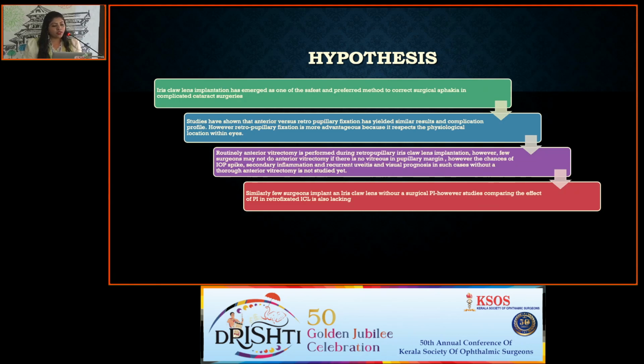The hypothesis is that iris claw lens implantation has emerged as one of the safest and preferred methods to correct surgical aphakia in complicated cataract surgery patients, and studies have shown that anterior versus retropupillary fixation yielded similar results and complication profile. However, retropupillary fixation is more advantageous because it respects the physiological location of the lens within the eye.